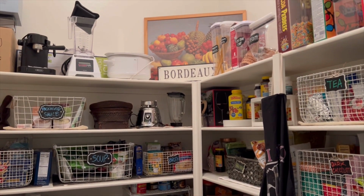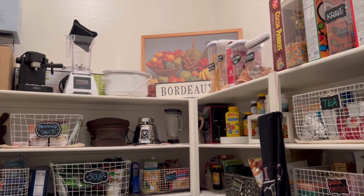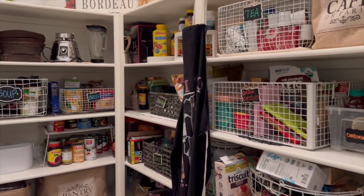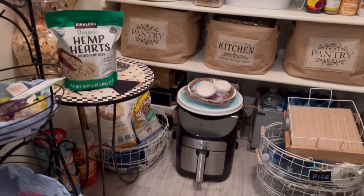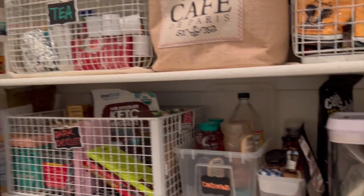Today's video is gonna be organizing my pantry. Not looking forward to it, but I have to do it. I do love to organize, but my pantry is not my favorite thing to organize, but someone has to do it, right? So let's get started.